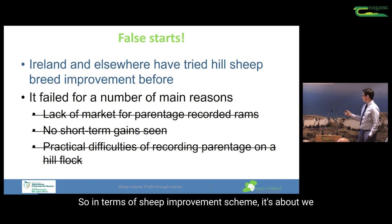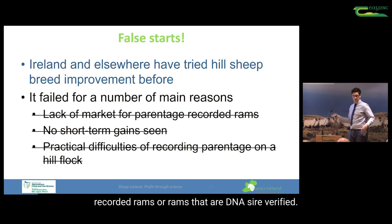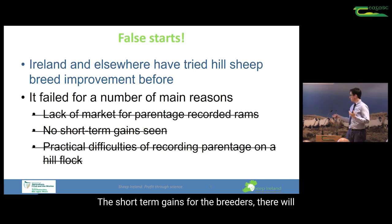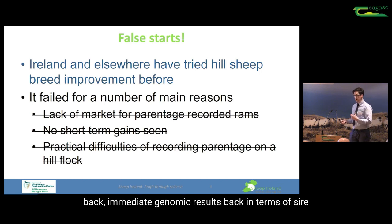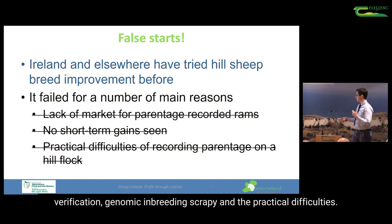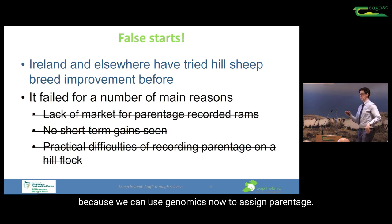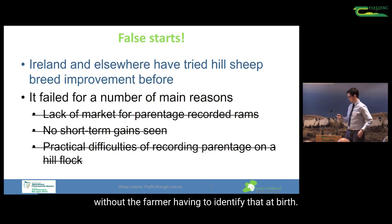So in terms of the sheep improvement scheme, we now know there is a demand for parentage recorded rams, or rams that are DNA sire verified. So there will be a demand there. As for short-term gains, breeders will get a bit of a price bump for the rams that are eligible for the scheme, as well as immediate genomic results back in terms of sire verification, genomic inbreeding and scrapie. And for the practical difficulties, genomics is helping to break down this hurdle, because we can now use genomics to assign parentage. We can say this lamb is from this ram without the farmer having to identify that at birth.